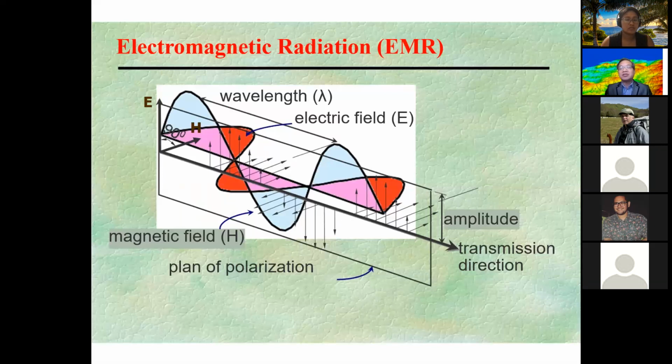But just to give you a review of your physics, okay, we know that the phenomena of electricity and magnetism are two interrelated phenomena, okay, and that this phenomenon actually has a dual nature. Okay, that's why we call it electromagnetic radiation. It has a dual nature of being a particle. It acts somewhat like a particle, but it also acts as some sort of a wave. Okay, and this is some sort of a visualization of the EMR.